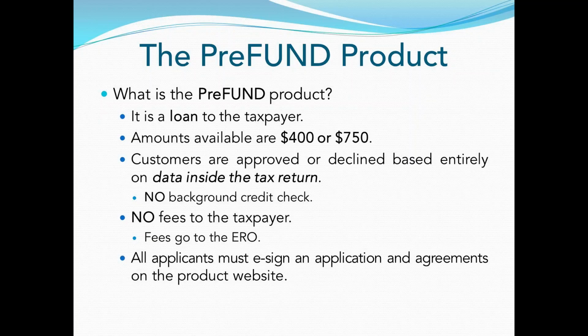And then this is probably the biggest portion of it: anybody who's applying for this product is going to have to e-sign an application and agreements on the product website. You can only take it so far. It's up to them to carry the torch the rest of the way.